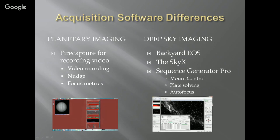Planetary imaging, you use software like FireCapture for recording video. It's very basic. It really just imports what's on the webcam. Sometimes it has some additional features like nudge. You can nudge your telescope left or right. Sometimes it gives you focus metrics because it can be hard to tell when you're in perfect focus on a planet. So it'll tell you how sharp it thinks the image is, and you can turn your focus knob a little bit, and it'll say, well, it's sharper. Oh, nope, it's not as sharp. So it gives you some metrics to work with.